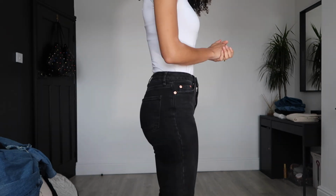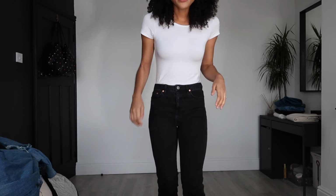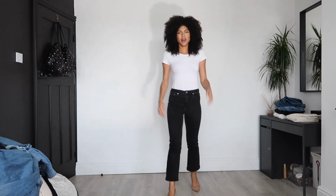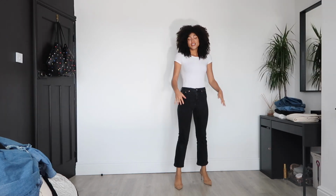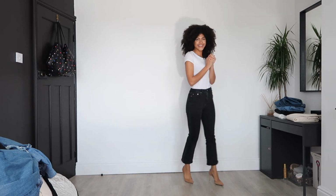I've had black denim jeans before like this that haven't washed very well, and I wear them absolutely loads. I've had these since last winter, and I know I'm going to still get loads of wear out of them. They look good with boots, they look good with heels. So they're just a good all-rounder black pair of denim. I love them.